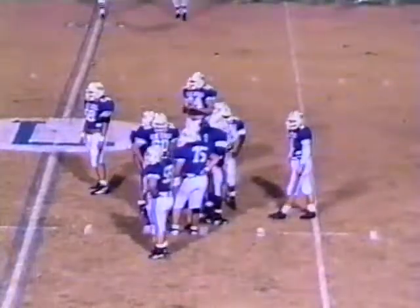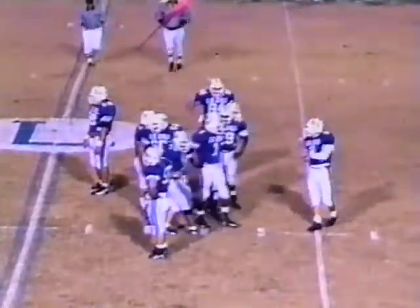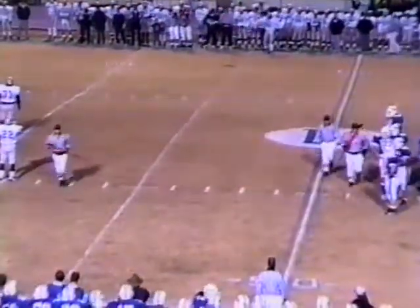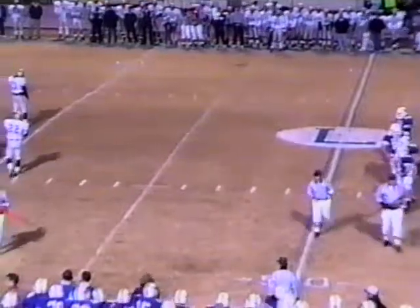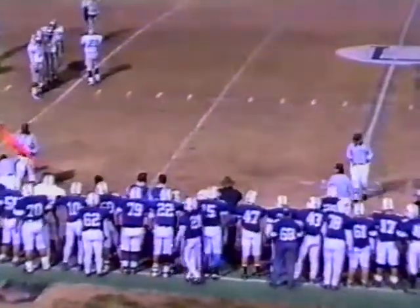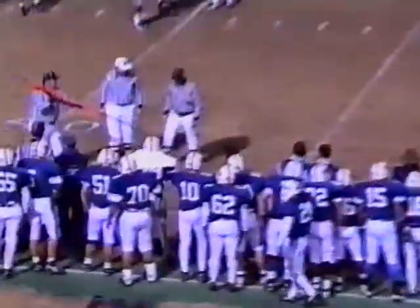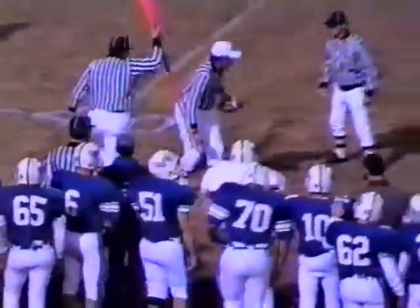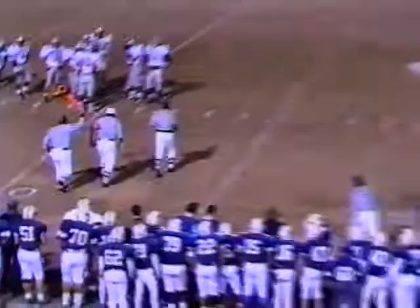They're going to measure it at this time. You want to keep it right here, we'll let you know if they're going to get it. They're going to bring the yard markers all the way over to our side of the field. The officials now are spotting the ball at the 50. They're pulling it. We're going to be about an inch short, it looks like. So that's what it's going to be, second down and about an inch.